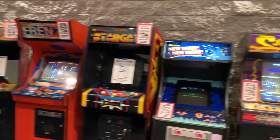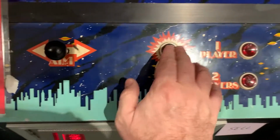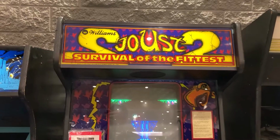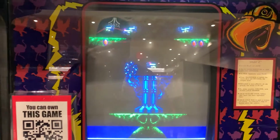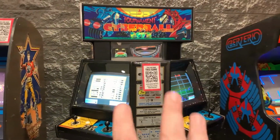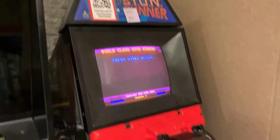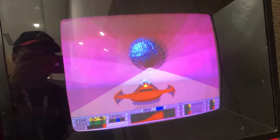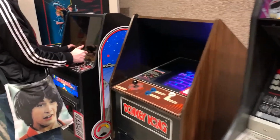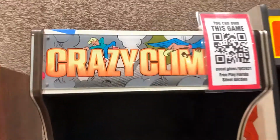Tucked away over in this little corner, we've got even more arcade games. Here's one I've never heard of before. New York, New York. Here's the controls, left and right, and fire. Joust 2, Survival of the Fittest. Bet you didn't know they made a sequel to Joust, did you? And the ever popular Star Wars, Buck Rogers, Planet of Zoom, Cyberball. Here's a big Cyberball. It's a stand-up Night Driver. I've seen a sit-down Night Driver, never seen a stand-up one before. Here's one of my favorites, Stun Runner. It's got some pretty cool 3D graphics for back in the early 90s. And we got a couple of Cabaret units, Battle Zone there, Donkey Kong here. You got the Gorf Cabaret right here, Crazy Climber Cabaret.